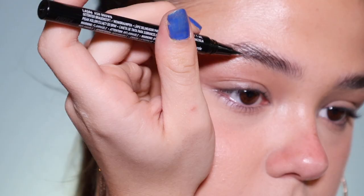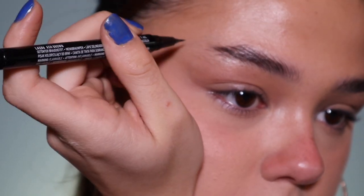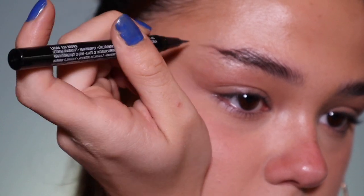I love a good brow marker. Pencils don't stay on for me. All right, I'm gonna show you how I do my brows. I like my eyebrows to be really straight and almost up. You know, Doja Cat style.